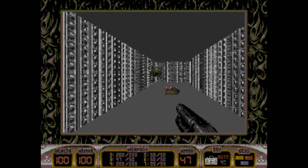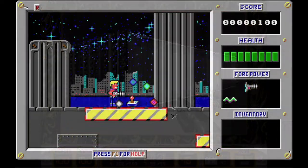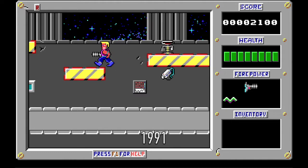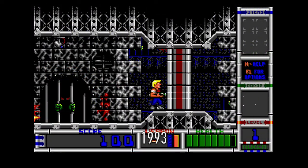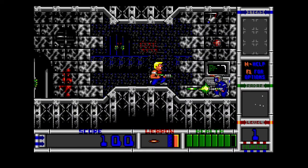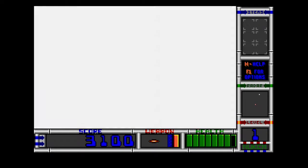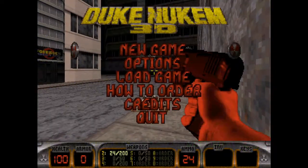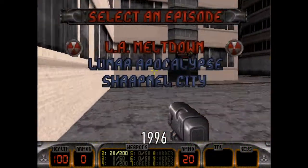So, as you may or may not know, the original Duke Nukem came out for MS-DOS in 1991, and it was actually a platformer. A sequel came out in 1993, also on DOS, and it was pretty similar to the first game. And these games did decent for themselves, but the series really exploded in popularity with its jump to 3D in Duke Nukem 3D in 1996.